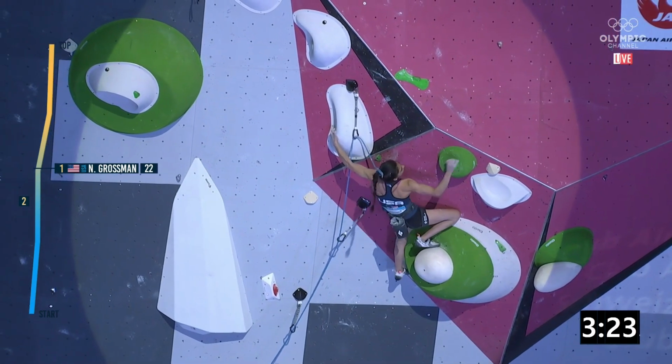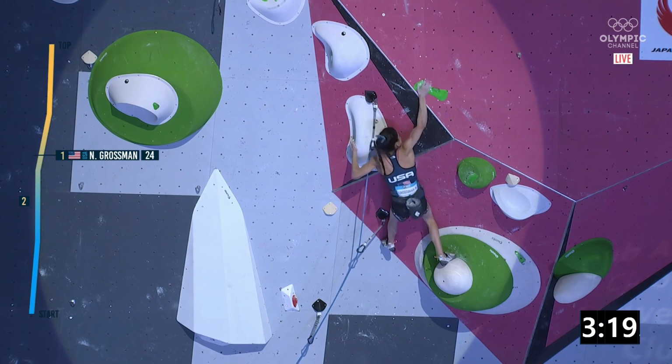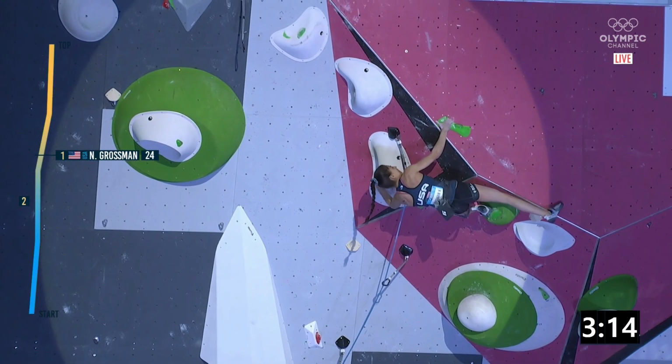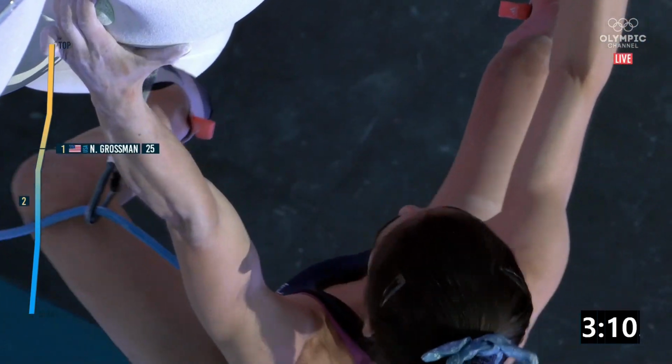So Natalia with a big shoulder lock off, and I think this is where it's going to start getting really hard, just to try and separate all these really strong women. It's going to have to be really hard through this next section. Yeah, the crimps coming up are just terrible. Similar to the men in that slopey style of crimp.